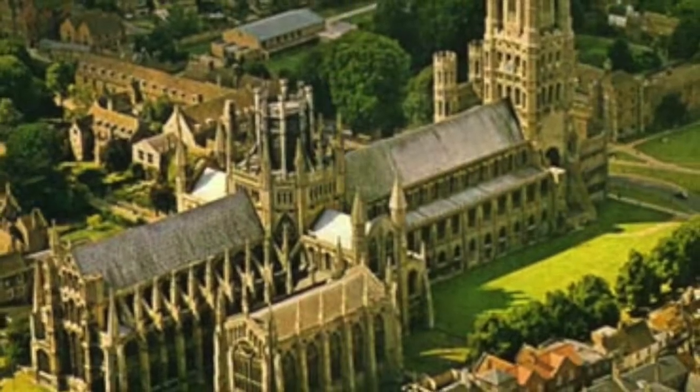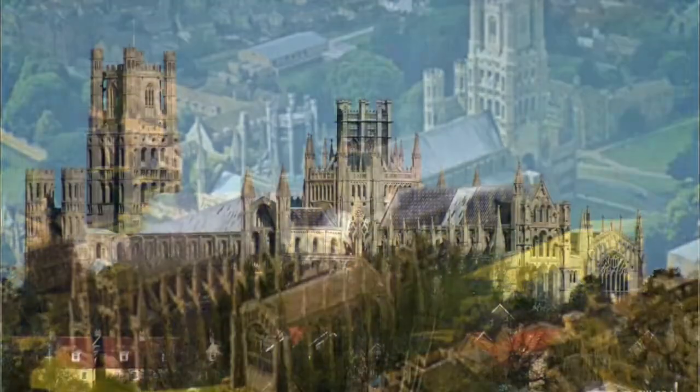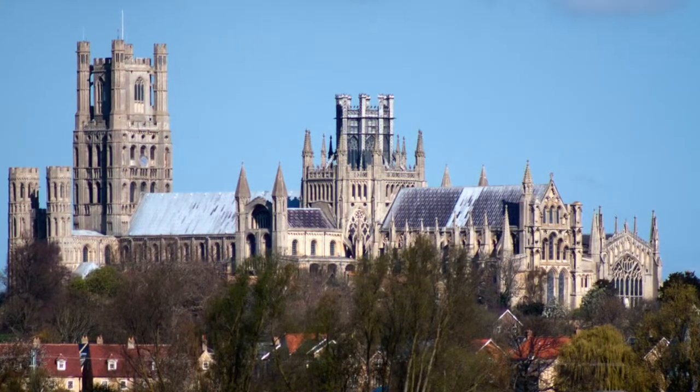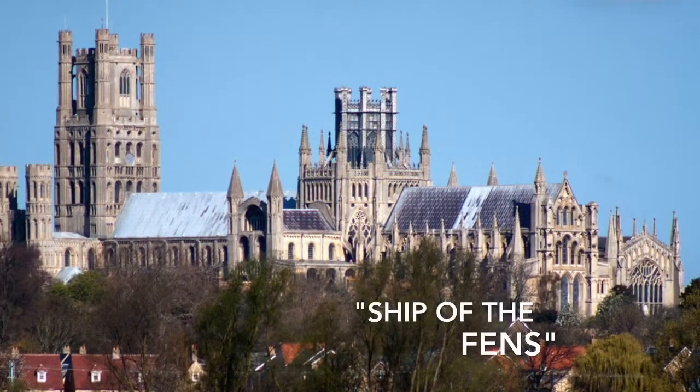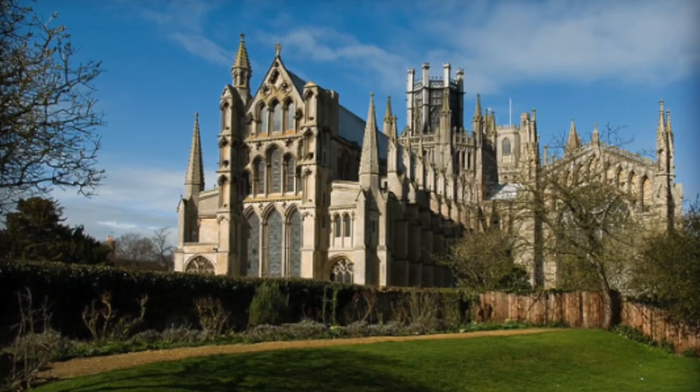Ely Cathedral is the principal church of the Diocese of Ely in Cambridgeshire, England. It is the seat of the Bishop of Ely. It is locally known as the Ship of the Fens because of its prominent position above the surrounding flat landscape.